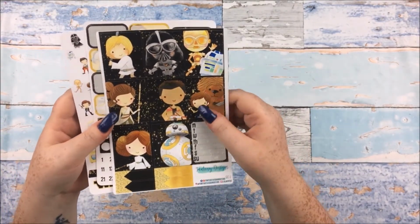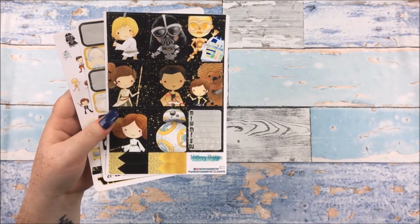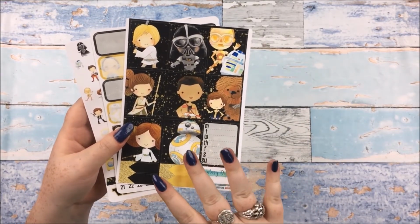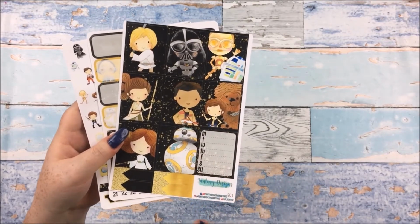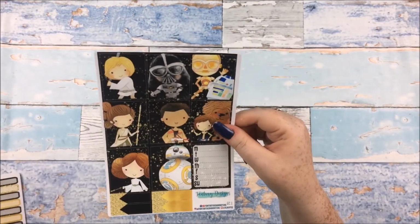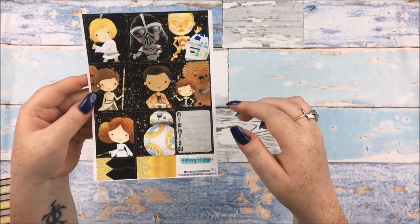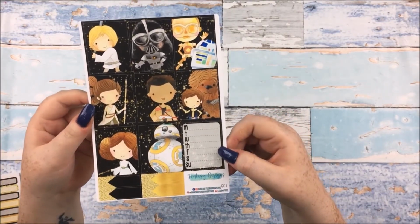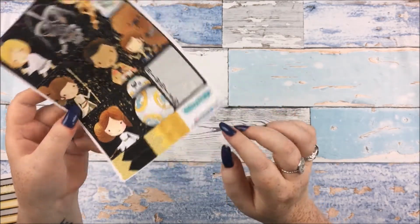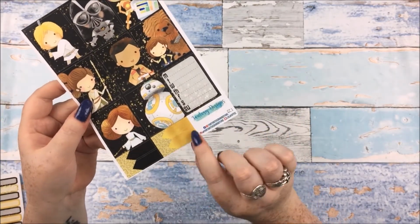I love Star Wars. So this is, I don't know if it's called the regular kit or the mini kit or something. She does do a 5 or 6 page kit, but I really don't need all those stickers, so I went with the 3 page. So as you can see, the first has 1, 2, 3, 4, 5, 6, 7, 8 full boxes that are decorative, and then one weekly tracker type box, and then there's also these sort of banner stickers down the bottom there.